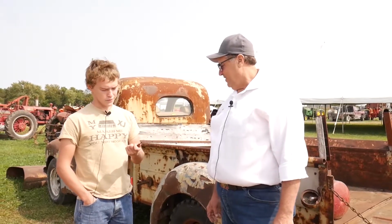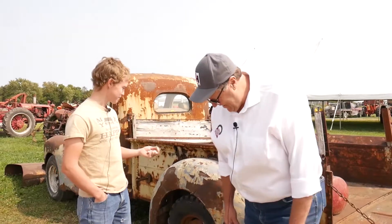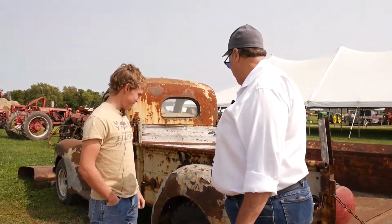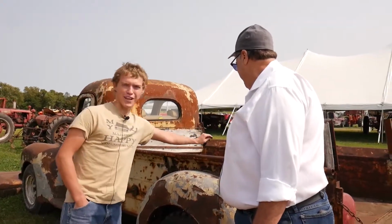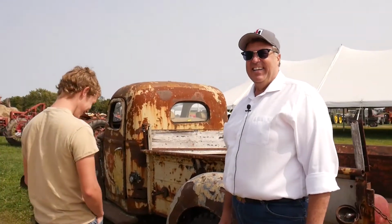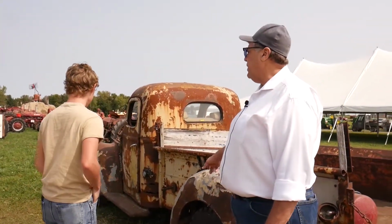Hey, do you know any other car manufacturer that puts their paint on this thick? I mean, that is thick. That's some baked on mess right there. It's probably lead too, so you're gonna get sick from it. All right, man, don't be eating the chips off of it.